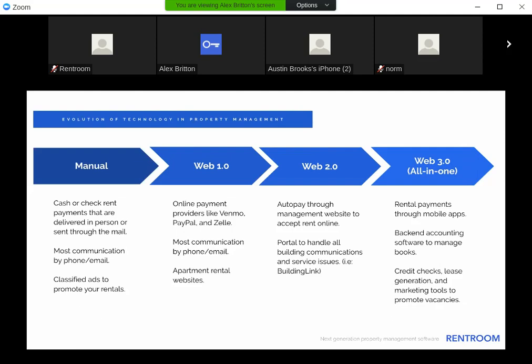Then you step up a notch, and you're getting into the realm of technology with online payment providers, specifically person-to-person apps such as Venmo, PayPal, Zelle. These things are good. That being said, they're not built for rental purposes. They're not really built to be collecting large sums of money, and it can sometimes be a hassle to get large sums of money out of those platforms because they impose strict limits on deposits. And then you're still doing it the old-fashioned way with most communication going through phone and email. And then you may start to see rental listings going through Zillow, Trulia, HotPads, all that stuff being uploaded and updated manually through Zillow's rental network. So that's kind of Web 1.0.